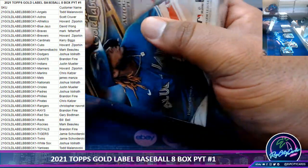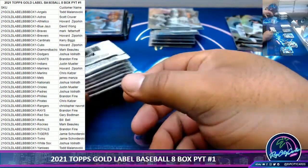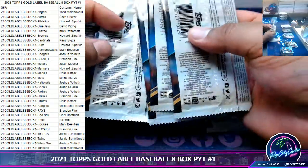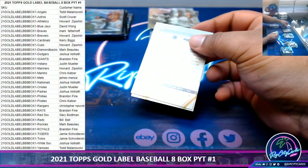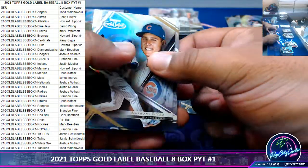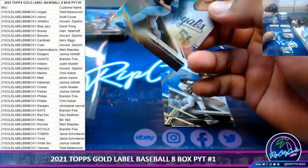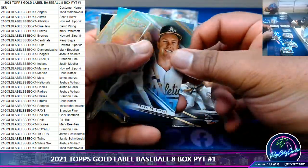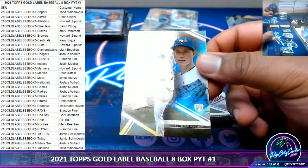Alright, four left. I do not feel a frame in that. Maybe it's a redemption? Well, let's see. Pache, Braves rookie. Singer, Royals rookie. Nate Pearson, Blue Jays rookie.